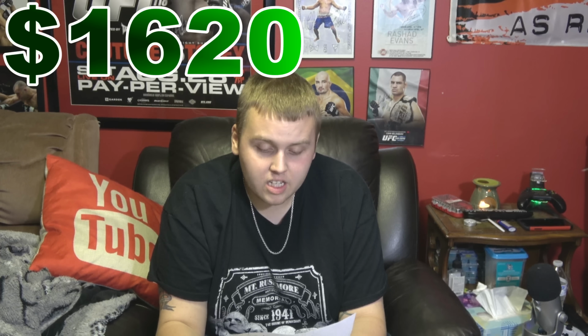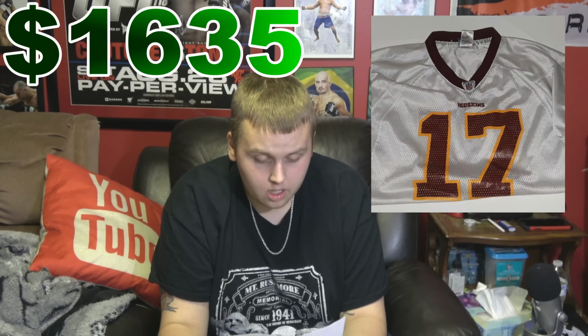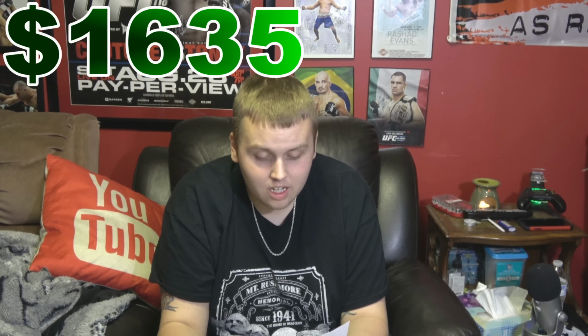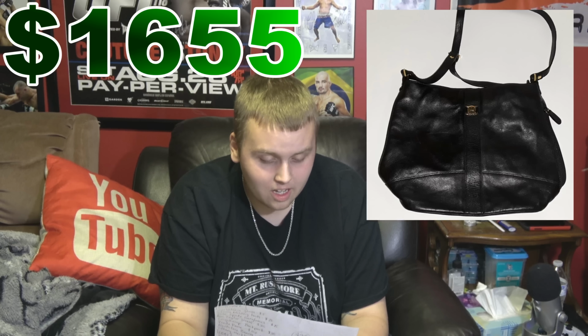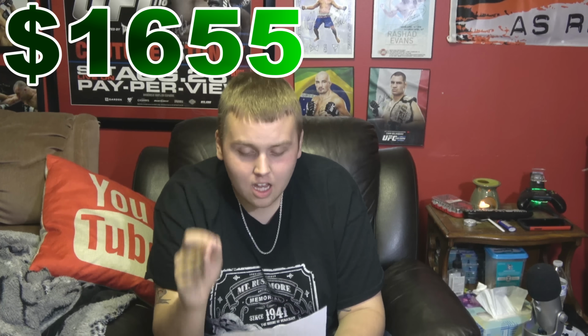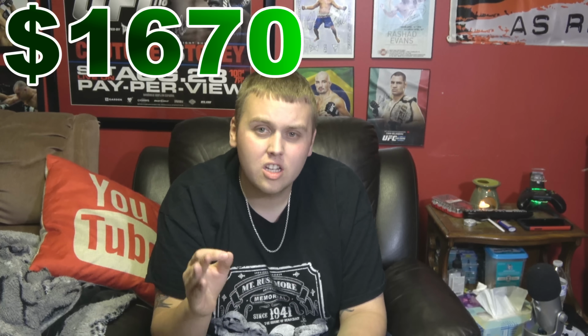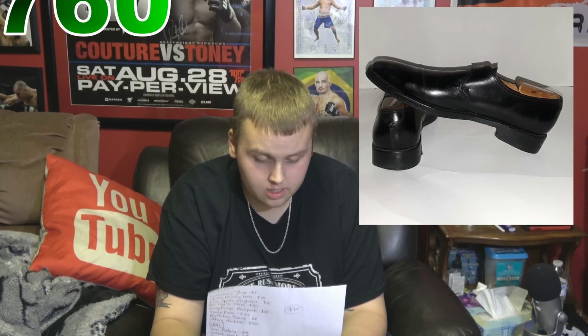They sold for $30 on there. The Campbell Redskins jersey, $15. I'm going to pronounce it wrong, but one of the black purses sold for $20. A white Calvin Klein fedora hat, $15. 2 pairs of the Salvador Ferragamo shoes, sold them together as a lot for $90.